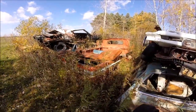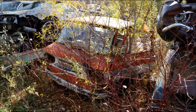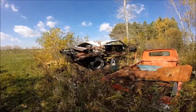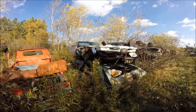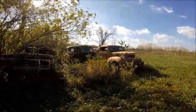Here is a Rampside Corvair truck. Another Camaro. Corvette. And some cool Dodge and Ford pickup trucks.